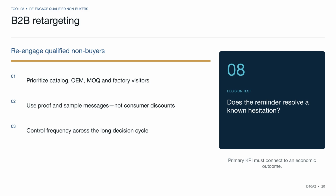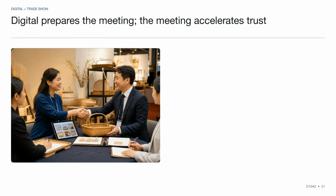Our 8th tool is B2B retargeting, used to re-engage qualified non-buyers. Instead of discounts, we prioritize proof, samples, and factory information. By controlling frequency, we stay present throughout the long decision cycle, always asking if our reminder effectively resolves a known hesitation. Digital channels prepare the meeting, while the meeting itself accelerates trust.